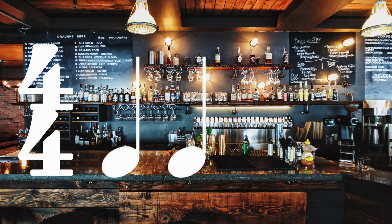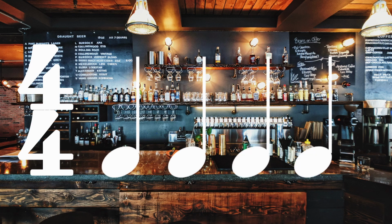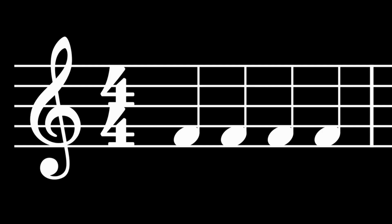Believe it or not, both of these numbers play a very important role in telling us musicians what beat is used as well as how many beats are used in a bar. No, not that bar. There we go.